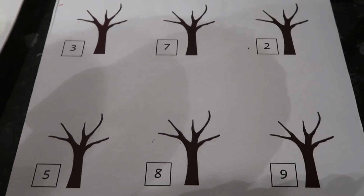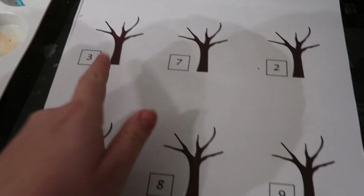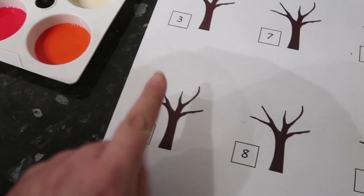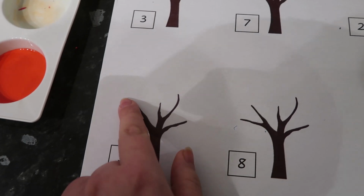Caleb's math work today. We are doing this worksheet. He has like the number 3 or the number 11. And with some paint, he's going to put his finger in the paint. So this one says number 5, so he will put his finger in the paint and then just do like 5 fingerprints.